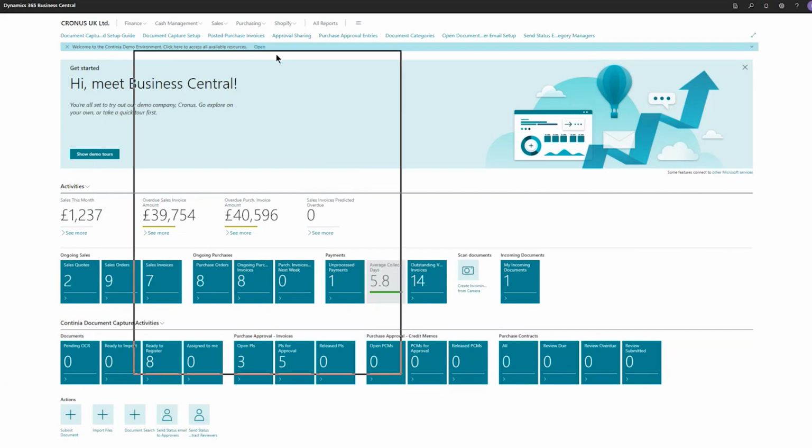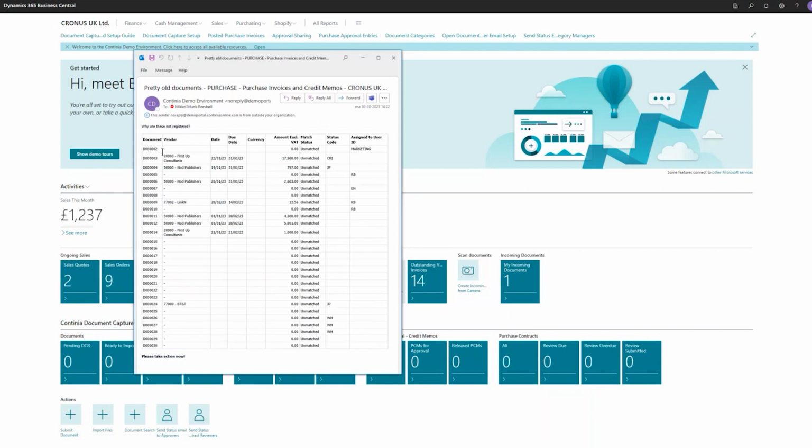It's right here, where it says that I have a long list of documents, and I can see details about the amounts, the vendors, the recognized data, the document, even the status code, and if it was assigned to a user, and through that I can easily pinpoint who to address in case I want to do something about this. The mail says, please take action now, and we have the title up here, also the beginning text about the pretty old documents. You see that clearly.